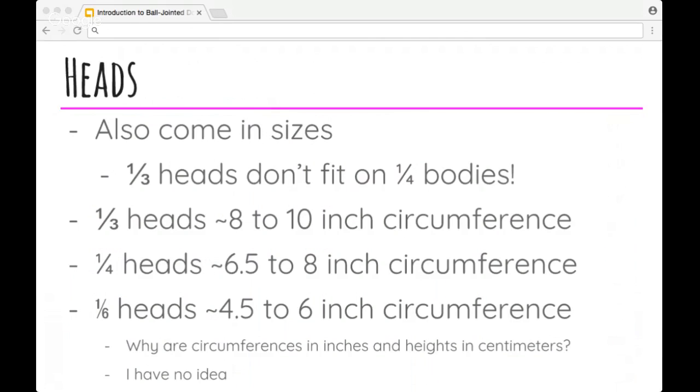Doll heads make up the other and often more important half of the doll. They come in sizes, and typically it's difficult to put a 1/3 head on a 1/4 body, although there's a very trendy new body style that does just that. In general, though, head sizes and body sizes need to match. Sometimes the neck circumference is also important. I don't know why head circumferences are measured in inches and heights are measured in centimeters, but that is how it is.